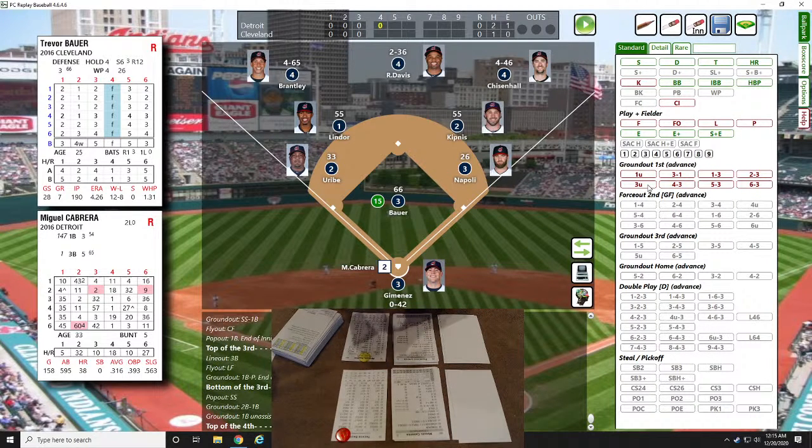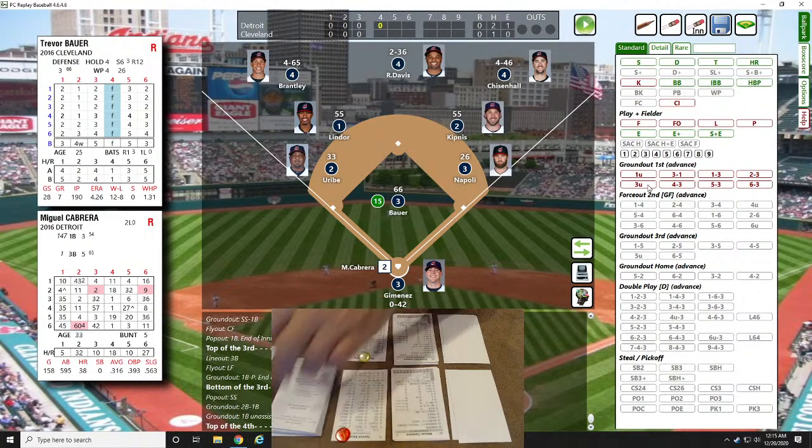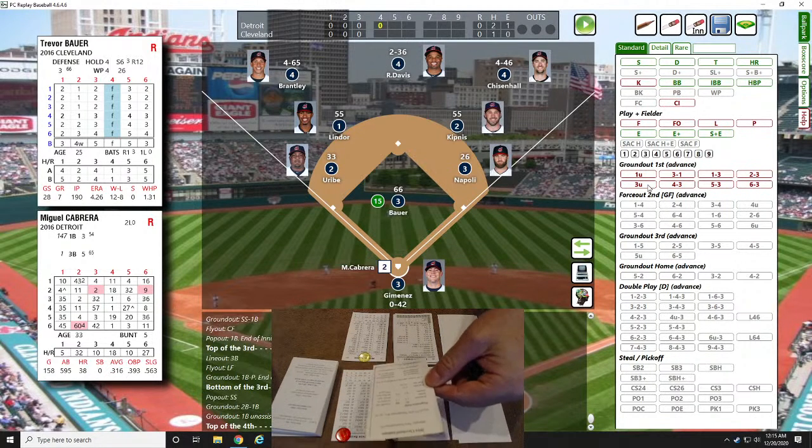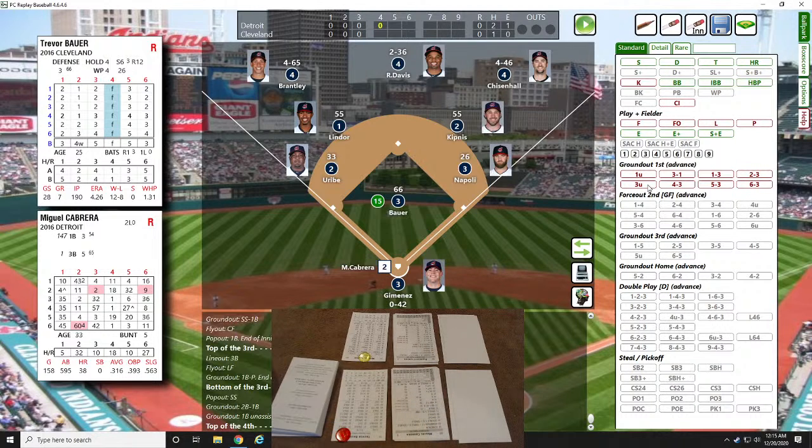No score. So we want to thank Dave Little and Brandon Baker for coming out to the ball game today. And we'll put those as a replacement right there. We'll just set those out of the way. All right, we'll put the Cleveland Indians card right here.